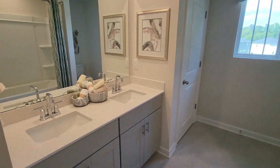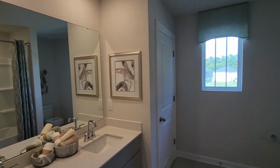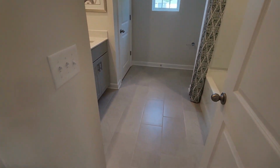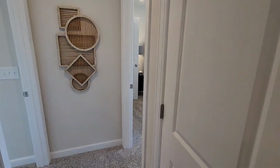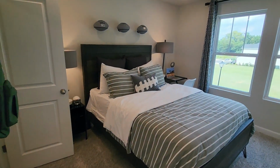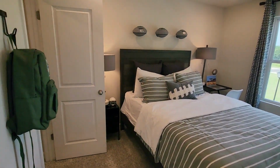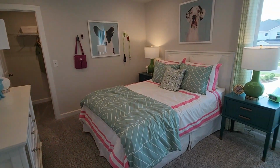Now this is the shared hallway bath. All shaker cabinets that match the kitchen. So they keep the same color patterns throughout their properties, which I do love. Real tile flooring. A lot of builders are going to linoleum. I've got a nice pantry, or I'm sorry, linen closet in here. And at the end of the hallway, we're gonna go to the right. So here is your first room here on the right. So this is bedroom number 4 and bedroom number 5. Remember, 5 bed, 3 full bathrooms.